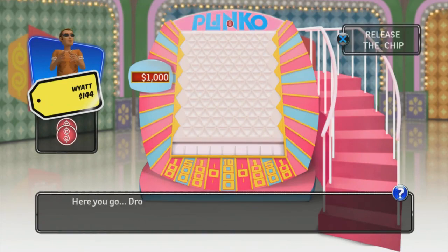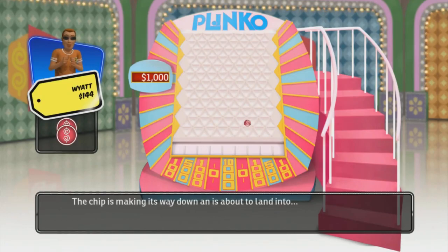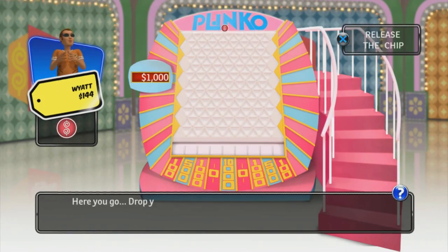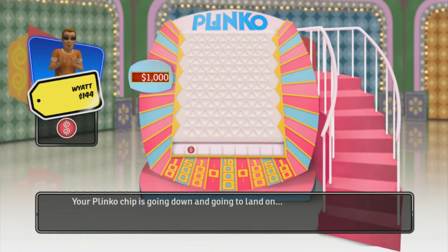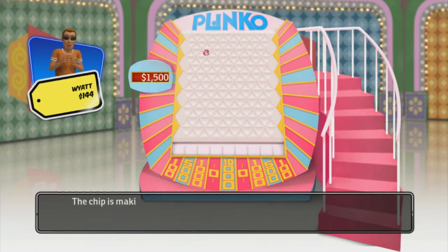$1,000! Here you go. Drop your next chip. The chip is making its way down, and it's about to land into... Zero. Sorry. Here you go. Drop your next chip. Your Plinko chip is going down and going to land on... $500! This is your final chip. Make it count. The chip is making its way down, and it's about to land into... $1,000!